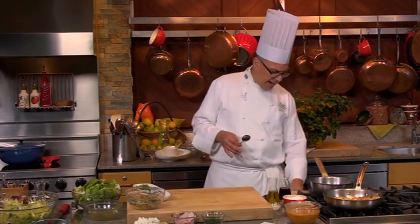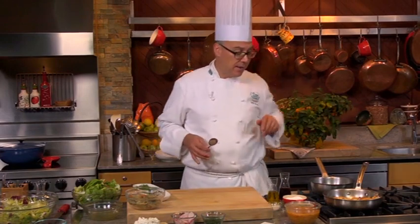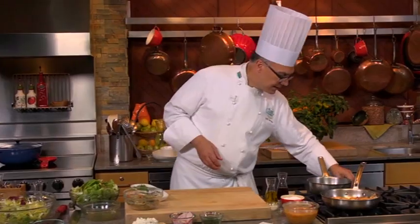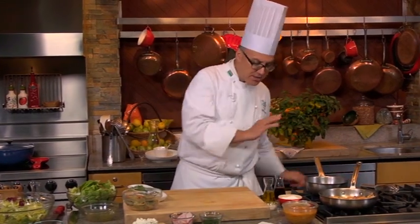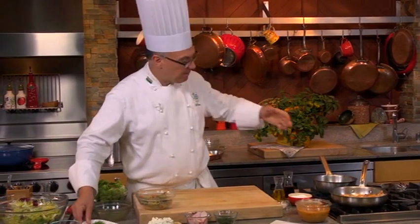The chicken in the back, I'm going to turn that pan off and just let it coast for a while. The residual heat of that pan will cook it about as far as I want. Let's allow this braising liquid to simmer for just a second and the flavor of the thyme make its way into that broth.